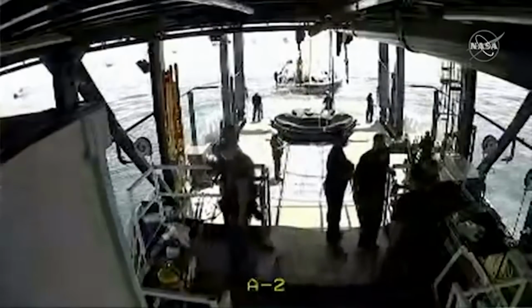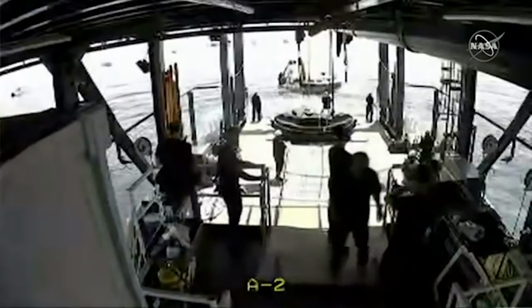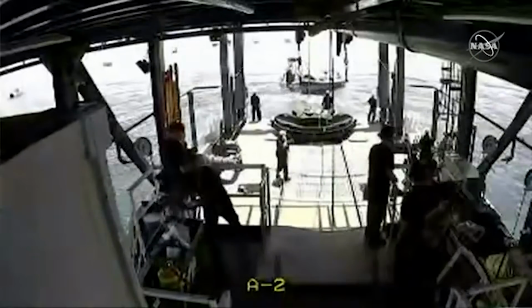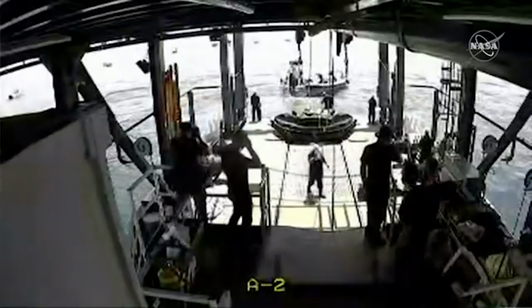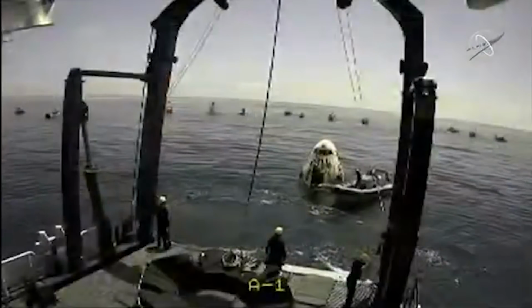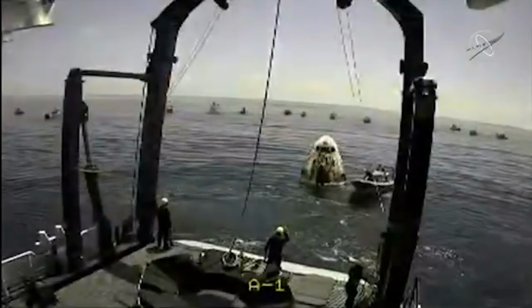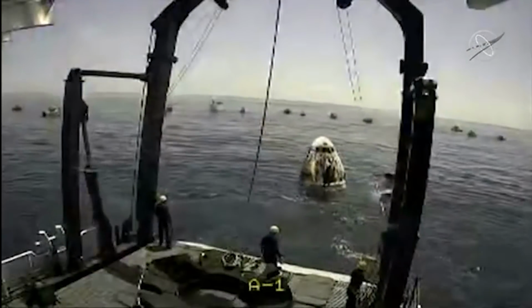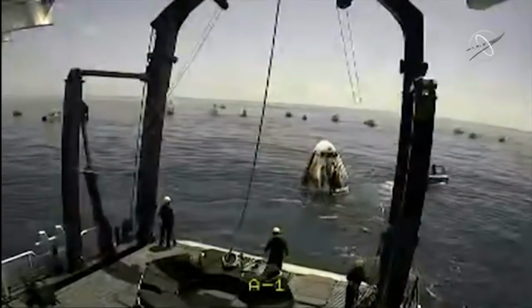All right, so good news there. We're getting ready to see Dragon lifted out of the water and into the recovery nest. As I was saying, that nest will be pulled towards the camera, towards that upper deck that we saw there, and that's where the medical stretchers will be waiting to assist them into the medical bays for evaluation after capsule egress.